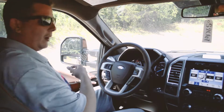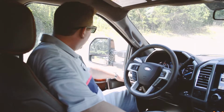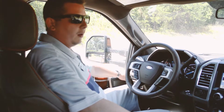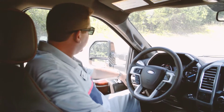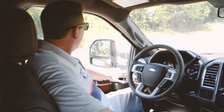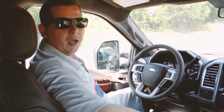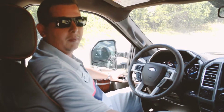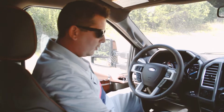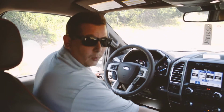Now Trace was talking about these power fold mirrors. Well, they also go in and out for when you're towing. They're telescopic, that's all power. And then also, you can fold them in. So when you park, if you're in a tight spot, you don't want people running into your mirror, you can fold them in. Me personally, I like putting a little foam hand from a football game on there, so when I see pretty girls, I can just wave at them like this. That's what I do. Okay, so that's a nice feature to have. Because if you're in this truck, you're picking up chicks.